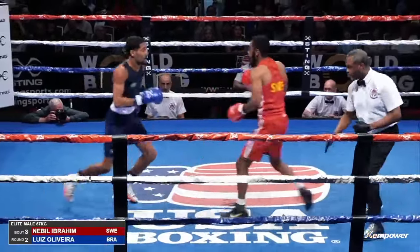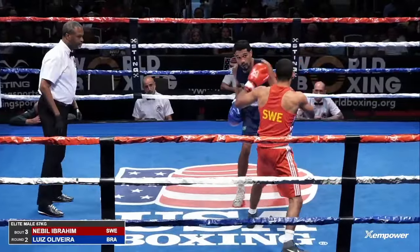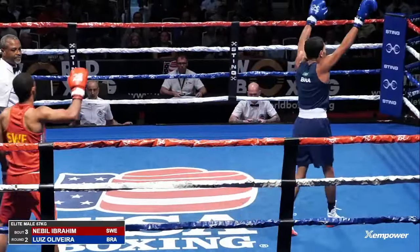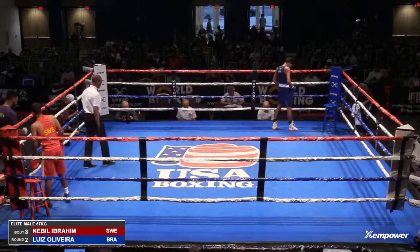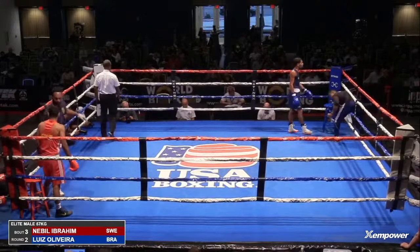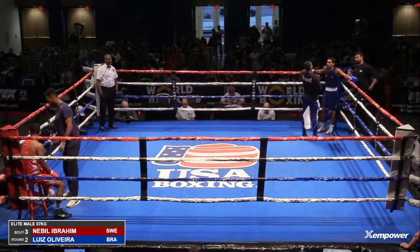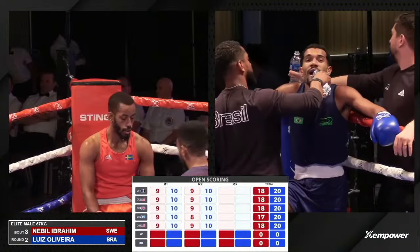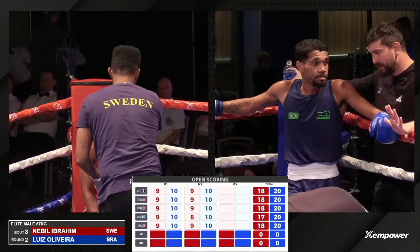10 seconds, ladies and gentlemen. Big misses by both boxers. End of round number two, ladies and gentlemen. And doesn't it seem like Luiz Oliveira is having a great time in there? Again, taking his time getting back to the corner, not using the stool. I apologize, he is using the stool. He's using it for his feet. It's a footstool.